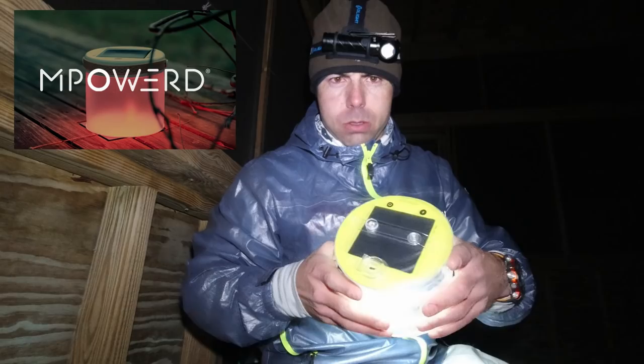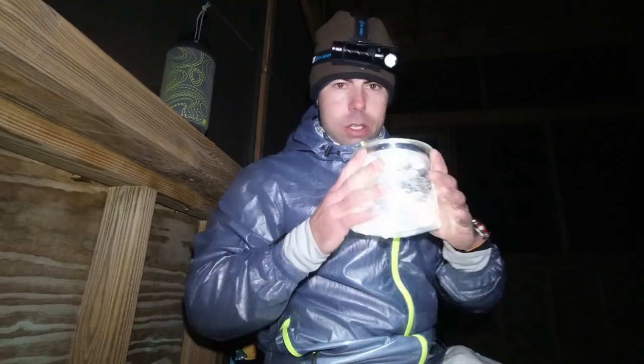This is the Lucy lantern by MPowerd that I always talk about. Fantastic. It's even rechargeable. Solar on top, or you can charge it via USB. Very nice, very handy. Alright, I'm about to toss all my stuff into the tent.